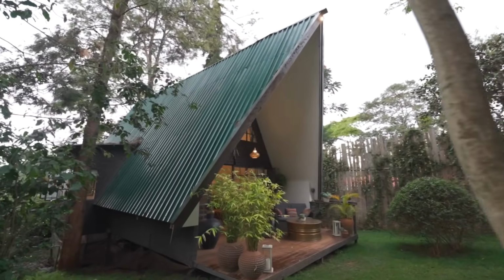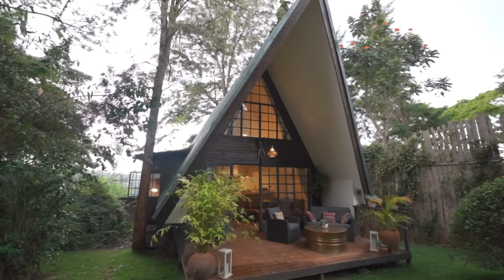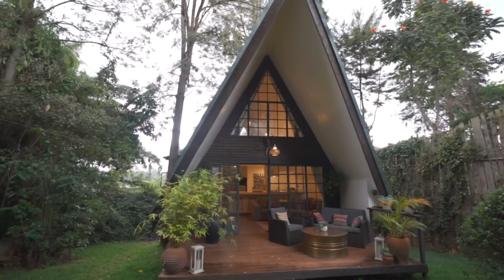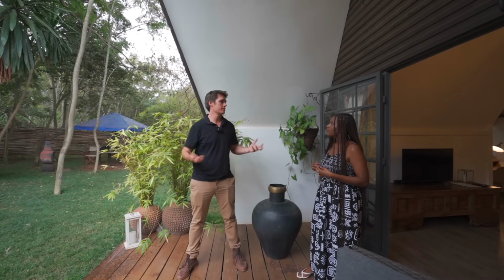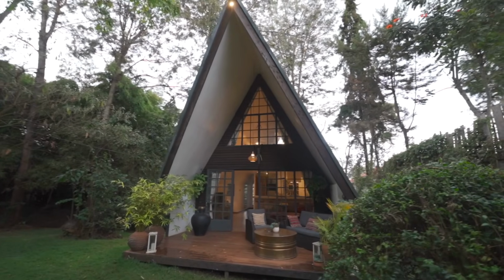And just because you've got such a high roof, it's good with heat because it does get hot here in Kenya, although you wouldn't know it now. So it gives that kind of sense of space. Space and light. Yeah, and you can have your loft as you'll see in there. Okay, now let's talk about the body of it itself.